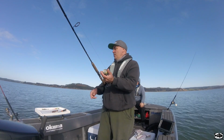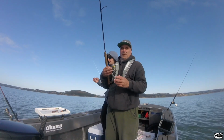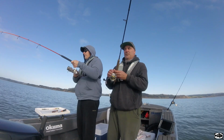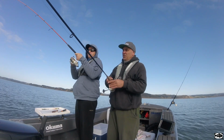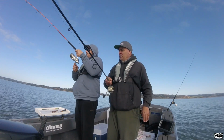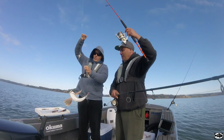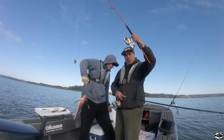Another one, Stevo. So there you go, rod holder's hooked up again. On that flasher, they just work so well, those Mutsu flashers. And I quite like, like I was saying, they're the Ocean Assassin ones that I fish with. There you go. Gurnard number 2, and that was pretty quick. And no burley yet.